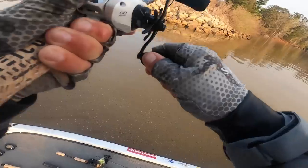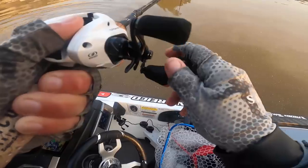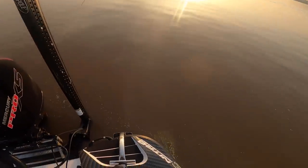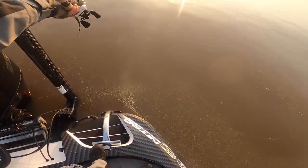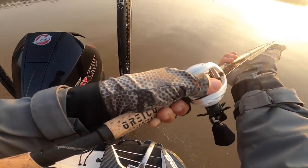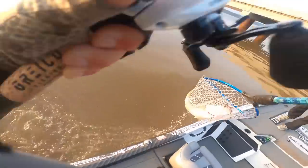That one might not be a bass. If he's a bass, it's a pretty good one. Oh my God. It's a giant one. 6-pounder. Oh my gosh. Come on. Come on. Come on. Get in here. Yeah. There we go.